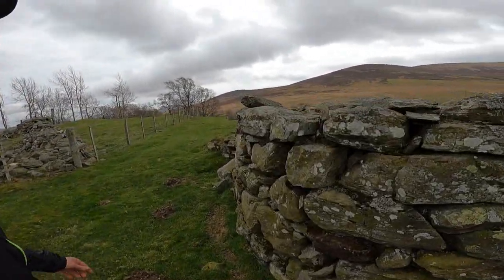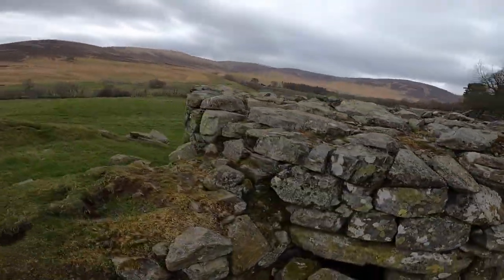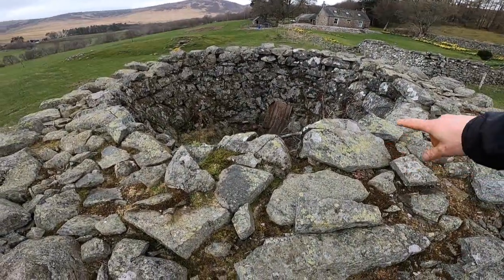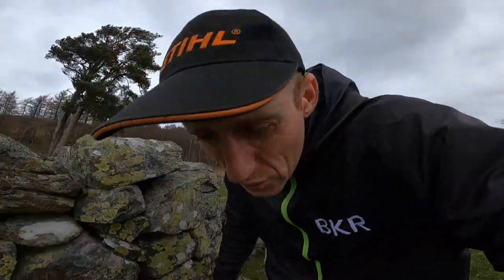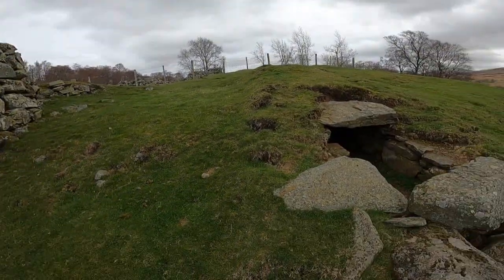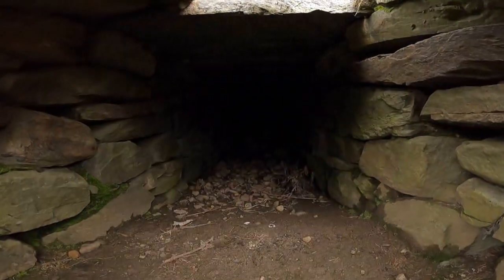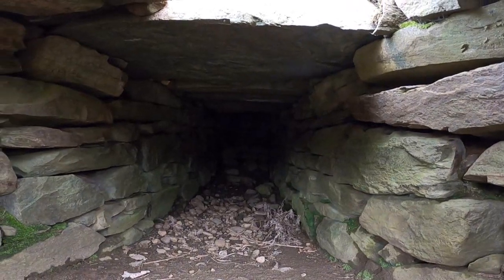Wow, look at this. It's so complete. Check it out, folks. A lot of them that we see are super damaged, but look, you really see the taper of this one at the top. I do apologise for the wind here in this episode, folks. Wow, check out this. Is this another one? What even is this? Look, it goes in so far and then it stops.